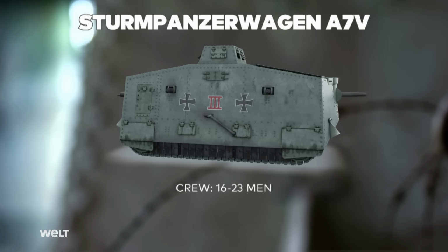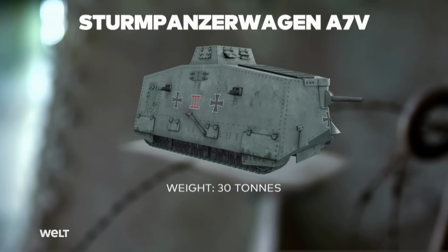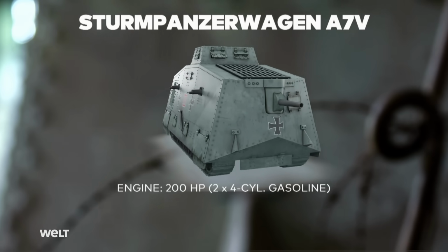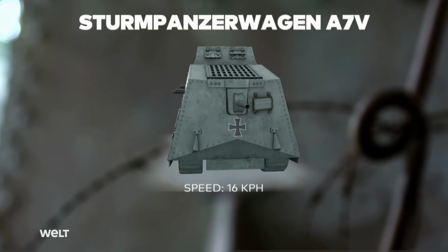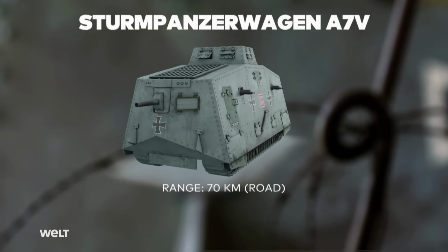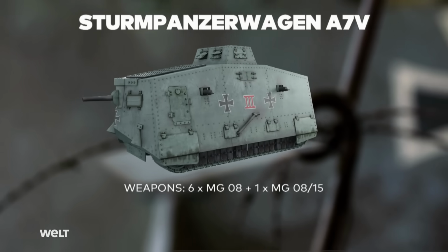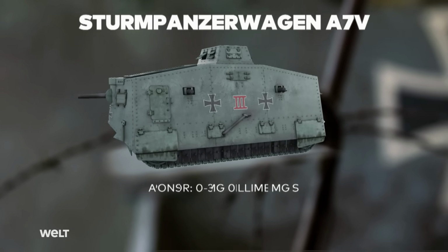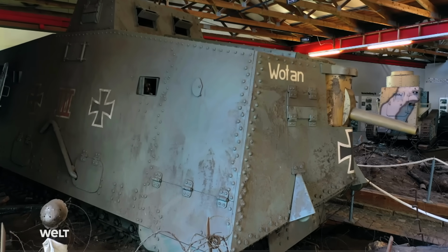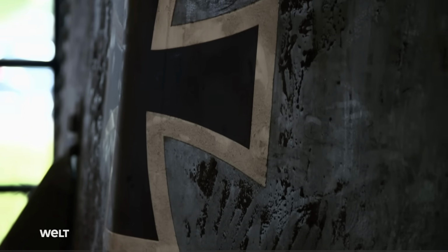The A7V consisted of a hull made of joined armor plates on a tracked undercarriage. Including the crew, it had a combat weight of 30 tons. Its engine had an output of 200 horsepower. Its maximum speed was 16 kilometers per hour, its range 70 kilometers. Its weapons consisted of a gun manufactured in Belgium and 6 machine guns, 2 in each flank and 2 in the rear. Its armor was up to 30 millimeters thick. The Gretchen version had no gun but was instead fitted with 2 additional machine guns in the front.